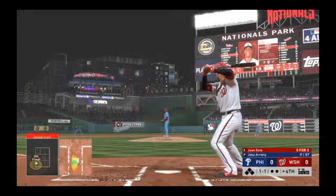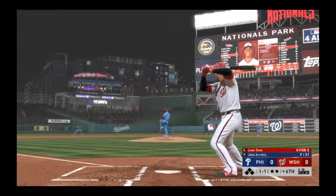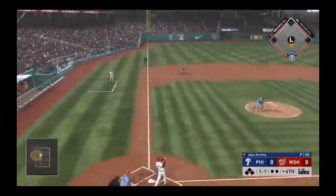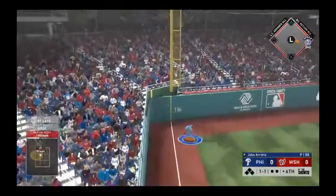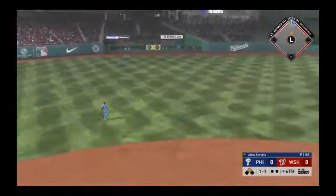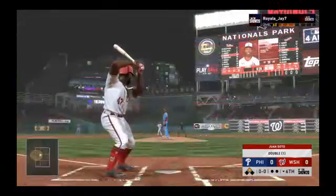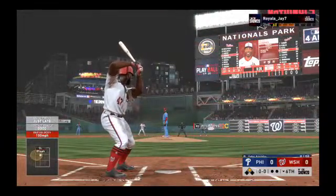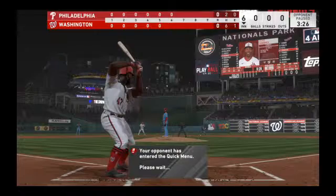Swung on, but fouled off to the left. The 1-1 home. Sliced hard down the left field line, and that gets down, and we'll see if that's extra bases. Now back, second baseman, Howie Kendrick.